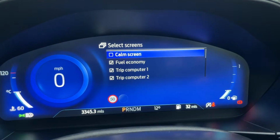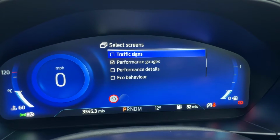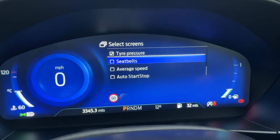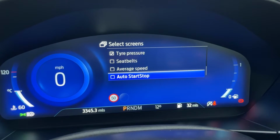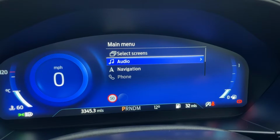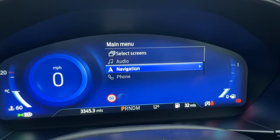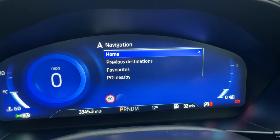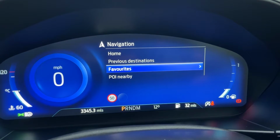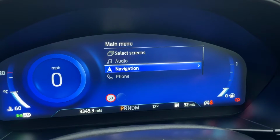Into different select screens, we have a calm screen, a fuel economy, trip computer 1 and 2. We have different traffic signs, performance gauges, performance details there, eco behaviour, even tyre pressure, seat belts, average speed and auto stop start information. Coming out there we have your audio, so when the radio is on, you can select through different audio sources there. Navigation input, so when you're comfortable with this vehicle and you have all of your home destinations, previous destinations, favourites, points of interest all programmed in and saved, it's very easy to go through and adjust it as you are.